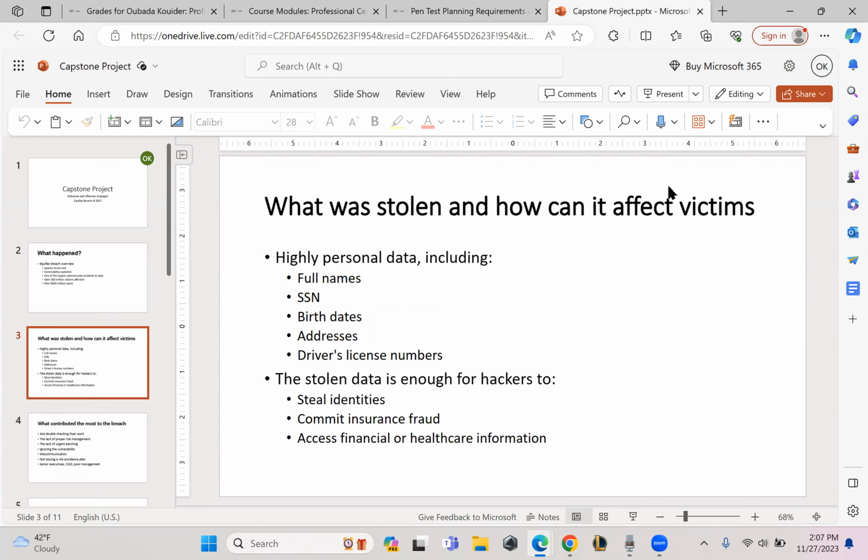What was stolen? How can it affect victims? This breach had access to confidential private data like full names, social security numbers, birthdates, addresses, and driver's license numbers. And we all know this combination of data can result in many bad actors using it for accessing bank accounts, accessing healthcare information, committing insurance fraud under their name, or even just selling that information on the dark web.